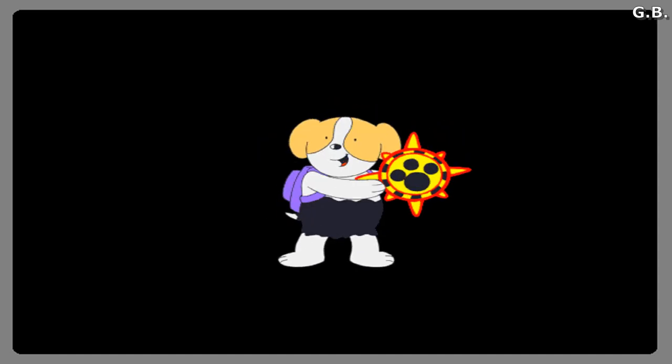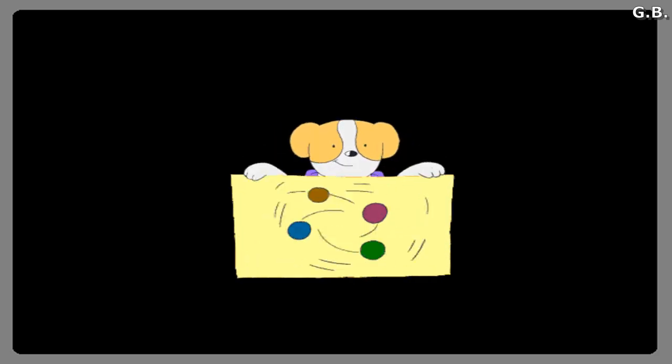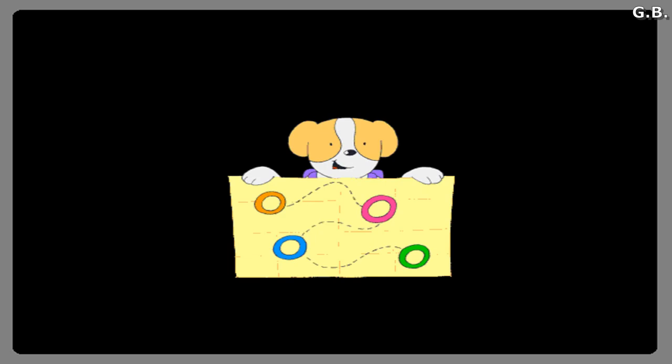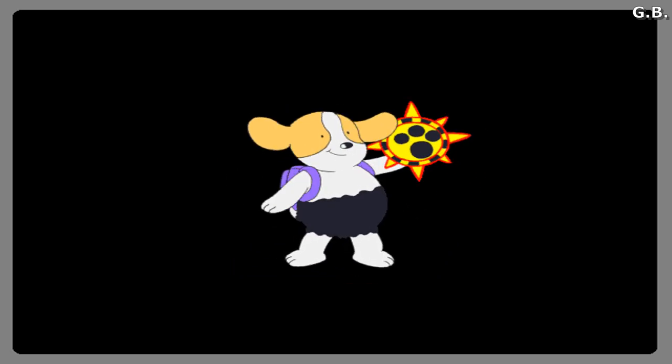This is my special compass. It helps me find places in the story. My compass will be around to help you, too. If you would like to go to any place in the story, click on the compass for the map. The map will take you where you want to go. Let's get started!